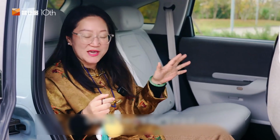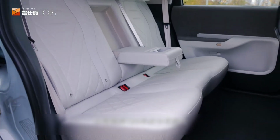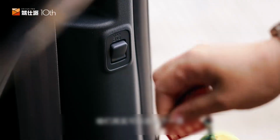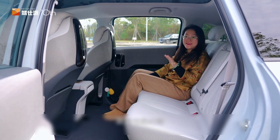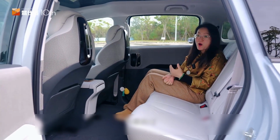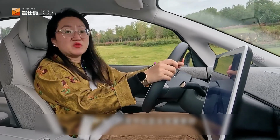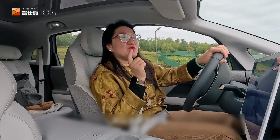The kaolaS models several features aimed at young families, including an easy access side door designed to aid entry for children and older adults. This feature ensures that even the youngest passengers can step in and out comfortably. With a balance of safety and ease of use, the kaolaS undoubtedly simplifies family outings, allowing everyone to get in without fuss.